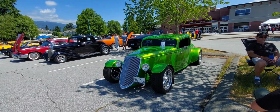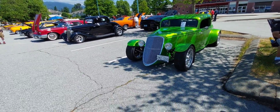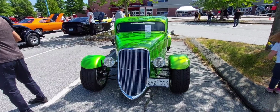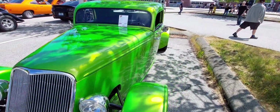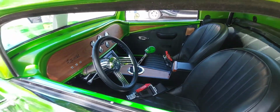This is by far my favorite car in the show. It's from the 30s. I think it's a Ford, I'm gonna say. But it reminds me of the Chrysler Prowler, the way the suspension is laid out here. I don't think, obviously, that's not factory from back in the day. It's been upgraded. Definitely a high budget build.